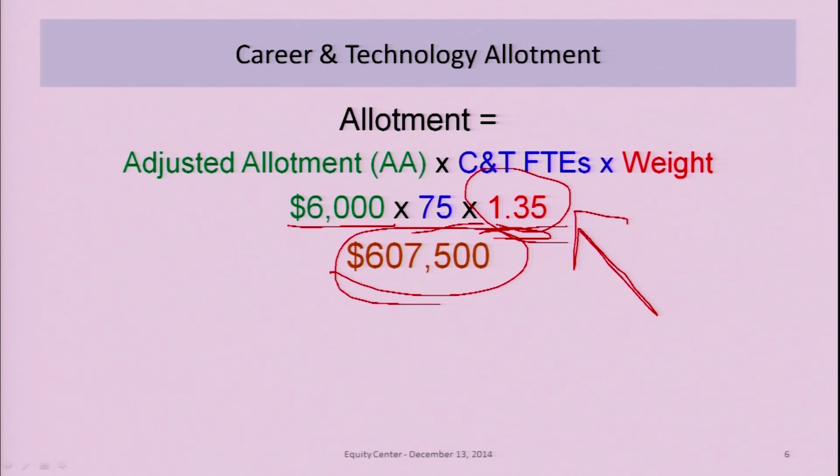But now that we've moved away from the push for everybody to go to college readiness, and more push on vocational aspects of being ready for the world of work, hopefully we won't continue that trend of reducing funding for career and technology, because those career and technology courses do cost more to operate.